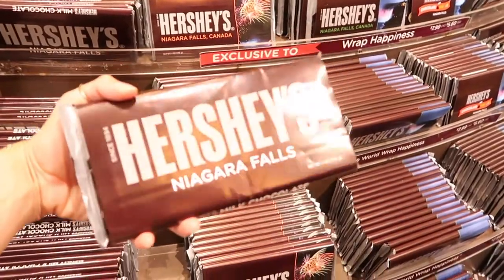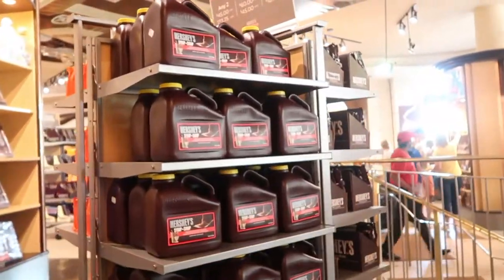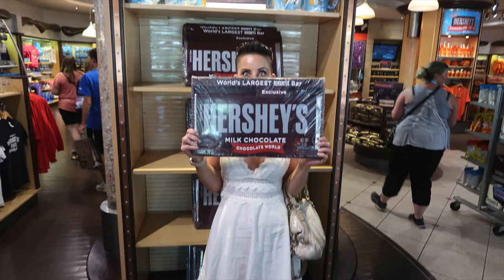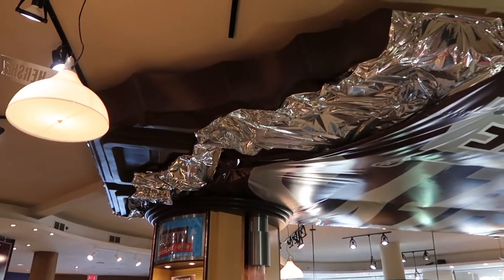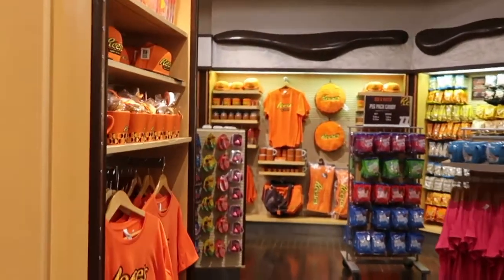Look at the size of these chocolate bars. That's not even the biggest one. You can buy giant tubs of Hershey's sauce. It's ridiculous. The biggest chocolate bar you can buy is this one, which is apparently the world's largest Hershey bar. It weighs a ton. Giant Hershey's Kisses. And then you can make your way over to the Reese's section.